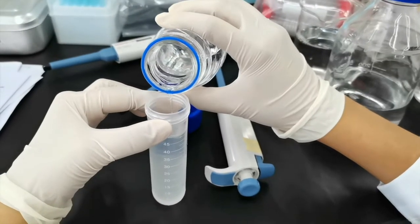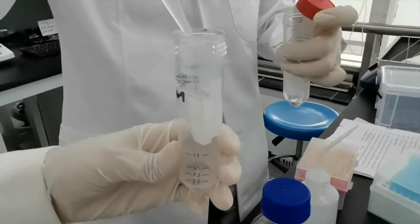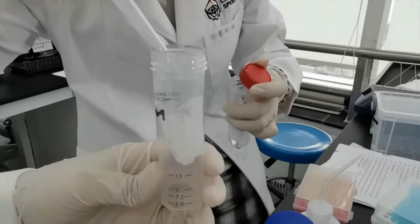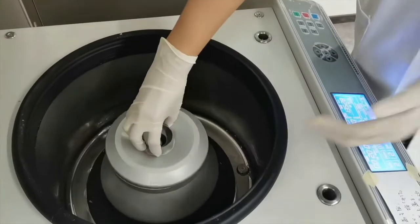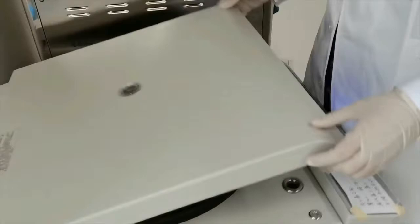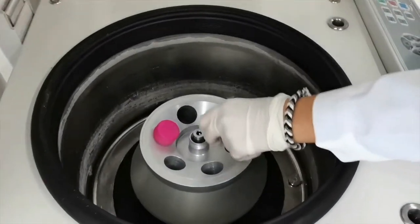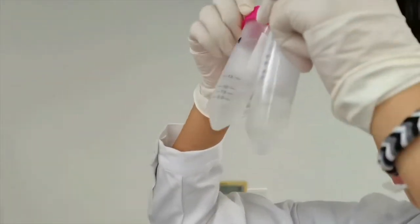First, we will dilute the supernatant containing bacteria and pili. Next, we transfer the diluted supernatant into the filter tubes. Insert the supernatant into the centrifuge. Place the test tubes symmetrically to maintain balance. After centrifugation, take out the filter tubes and observe whether there is visible pili precipitation at the bottom.